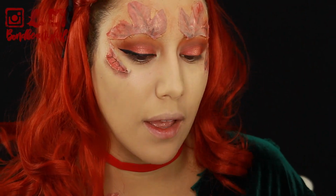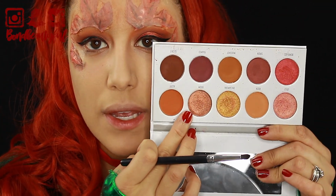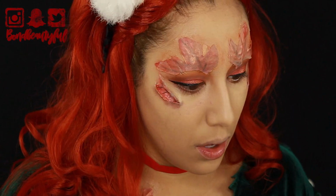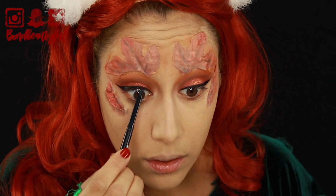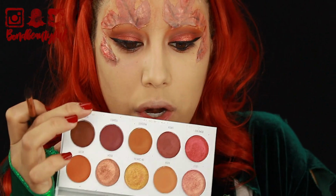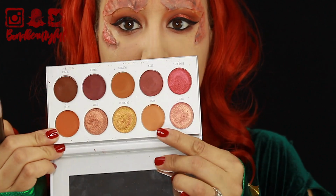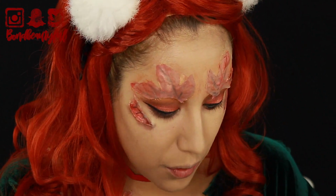I'm gonna do a cat eye like that. Okay, I'm gonna take a pencil brush and I'm gonna take this color Boom right here, which is a deeper copper color, and I'm putting that in the lower lashes. I'm also gonna put a black eyeliner in the tight line and waterline. And I'm gonna take this dark red. I'm gonna take a little bit of Rush to help smoke it out.